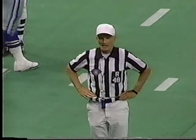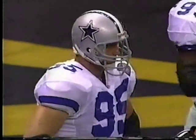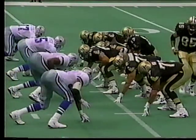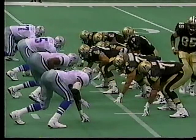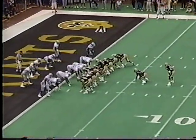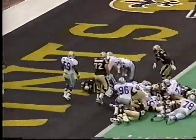Offside, number 95 defense lined up in the neutral zone. That's Hennings. Decline, 2nd down. Right there, see, Chad's head is in. He's got to keep it outside that ball. If it touches it, he's in trouble. But you can see how far the offensive line is off the ball. Neal and Bates are the backs. Bates, touchdown.